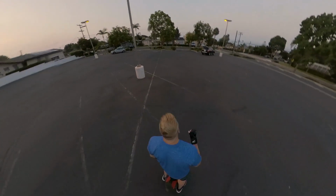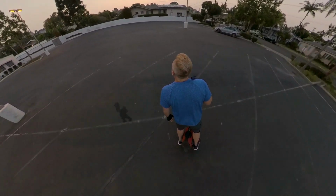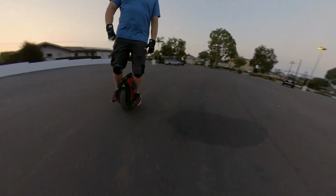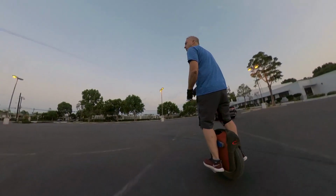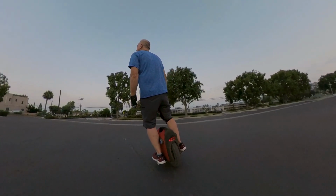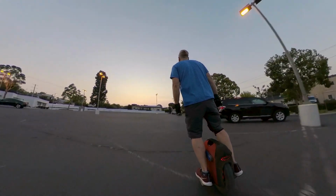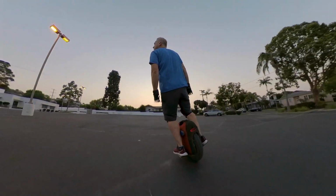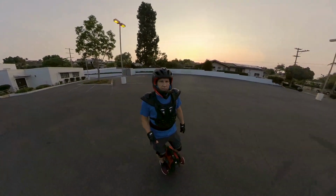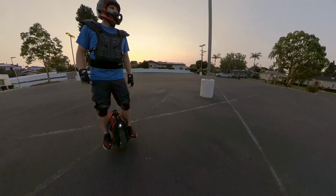Here I am getting warmed up in the parking lot, waiting for Flyboy to get here. He's going to be my guide today, and he knows these streets pretty well. I'm pretty glad he's able to navigate and show the way through town. Looking forward to it. Okay, so it's time to get some gear on and get ready. Flyboy's here and we're getting ready to hit the road.